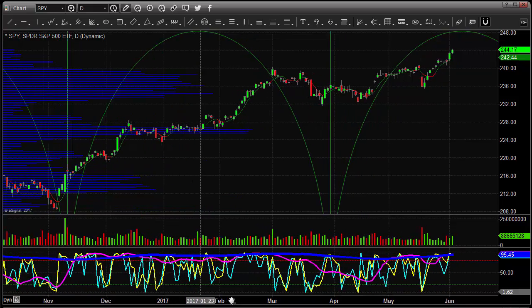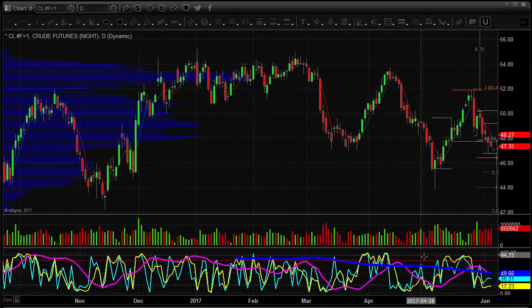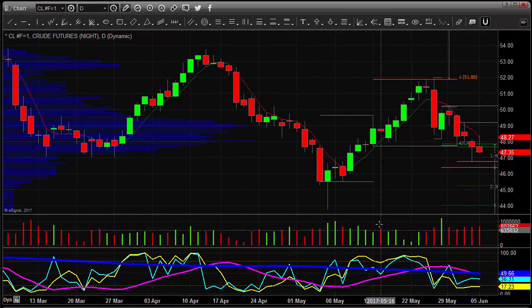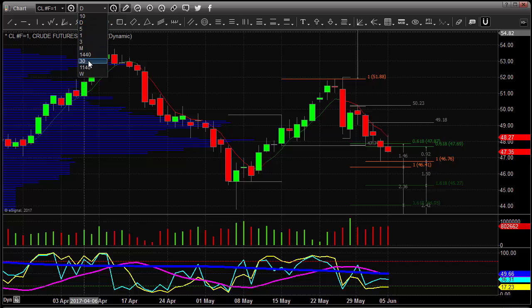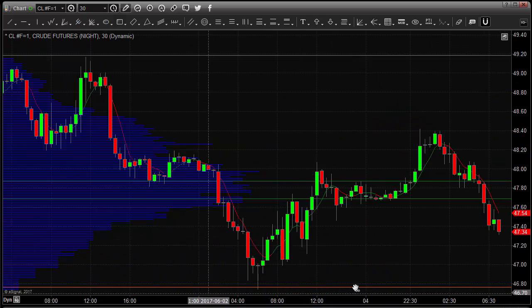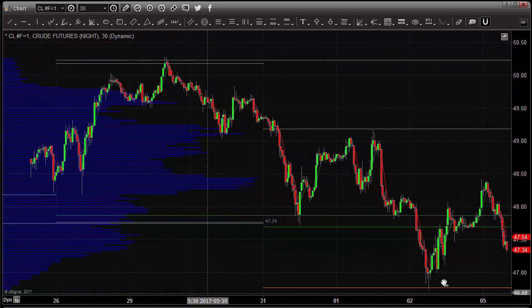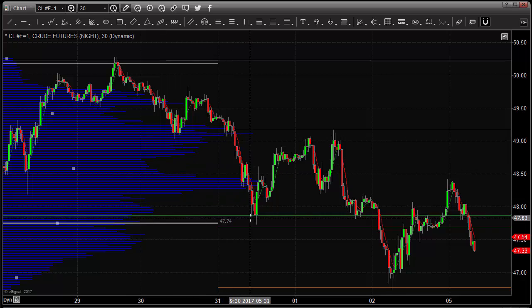Now let's jump to crude oil real quick. Crude oil had a bounce last week on Friday, came down, and if we go to the 30-minute chart, let me just focus on price here. Zoom back. We drew in the Fibonacci extension level here, going from the high down to this low and back up to this high, giving us this bear flag.